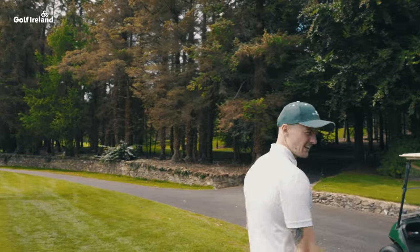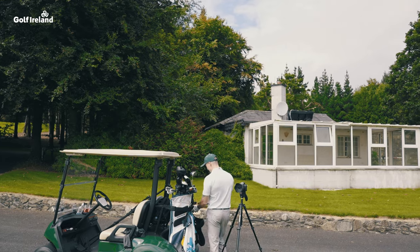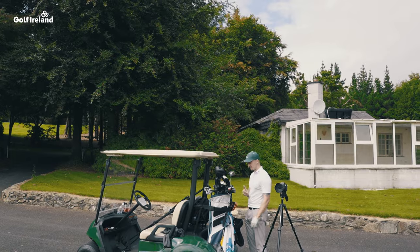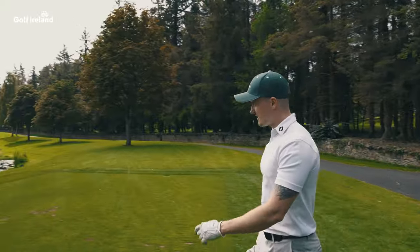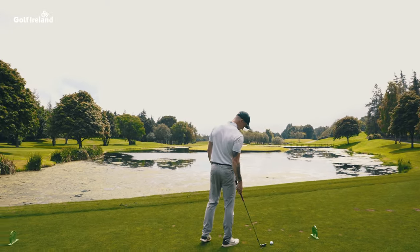Yeah. Well, it was 110 from the plate. From the plate, it's 110. That must be... Is the pin at the back then? Yeah, I think so. Little pitching wedge. No, I've gone for a 52. Oh, a 52. Well, I think you're going to stiff this.